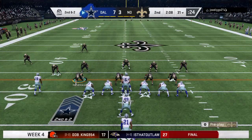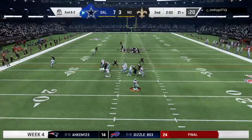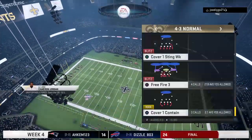8 yards on the pickup. Brings up 2nd and 2. From the 31, Allen. Flush to his right. Second quarter action with 1:59 remaining.